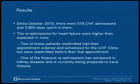Results. Since October 2010, there were 578 CHF admissions and 3,855 days spent in them. The readmissions for heart failure were higher than expected in June. 2 of those patients readmitted had their appointment ordered and scheduled for the clinic, but were readmitted before the first appointment. And one of those frequent readmissions has worsening kidney disease and is currently being prepared to have dialysis.